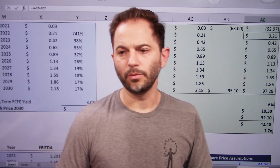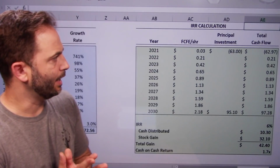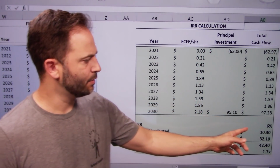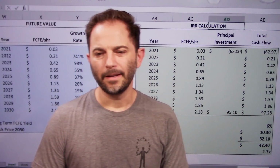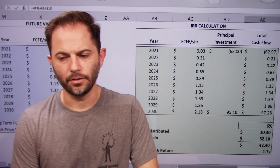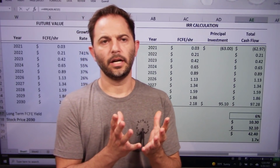If I put this into an IRR forecast, what do I get? I'm in for 63, I get a cash flow, I'm out for 95, and it gives me a 6% IRR. Now that IRR is not high enough for me to do this. I like the stock, but I think what's going on is they announced the Blue Twitter subscription platform.